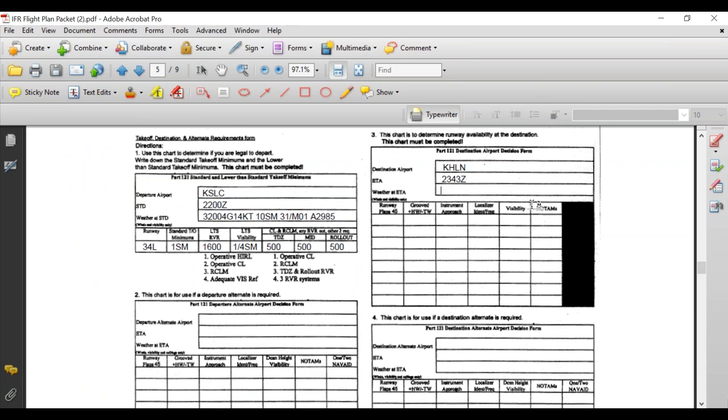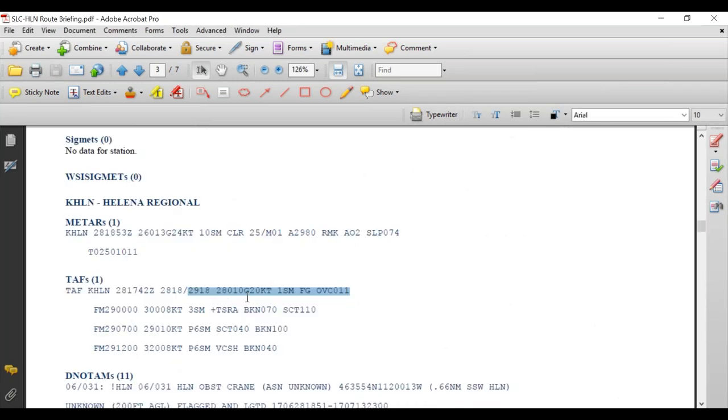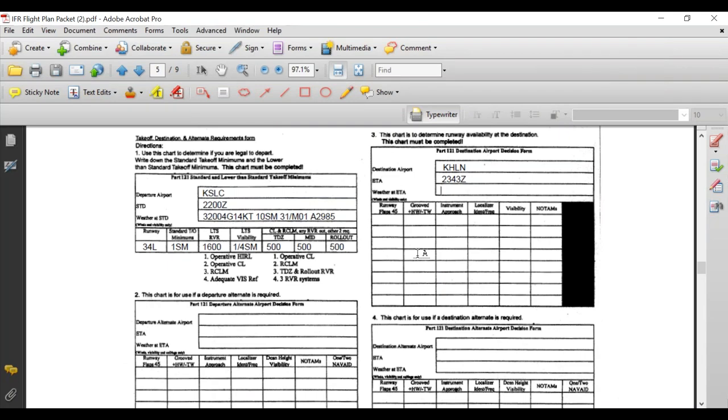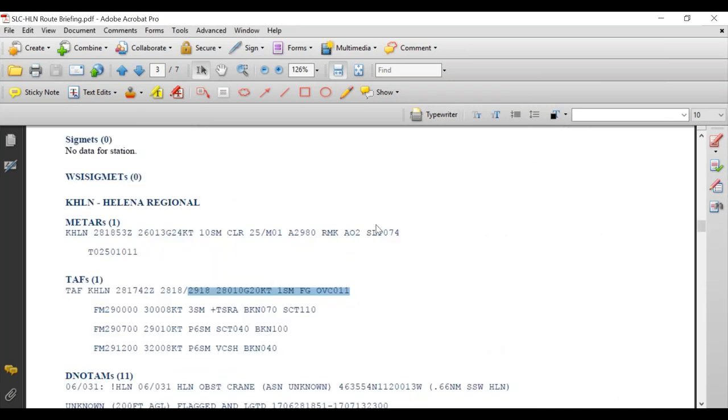Then our weather at ETA: the winds were 280, 10, gusting to 20. 1 statute mile, fog, overcast 1100. And the temperature, if you go back to the METAR, was 25 over negative 1.